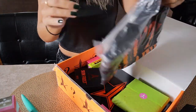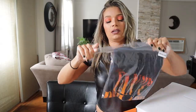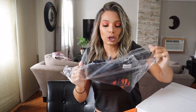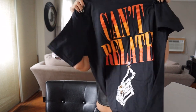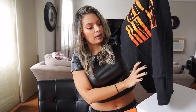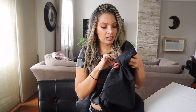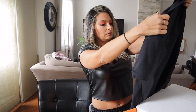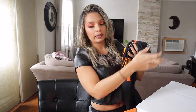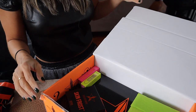A shirt. Ooh, I like this shirt. They did ask me for my size, so I kind of knew there was gonna be a shirt in here, but I didn't know which one. Oh my god, it's so cute. It's Halloween themed, and it has a little skull hand. This looks pretty big. I think I ordered a size medium. Yeah, it's pretty loose. It's cute, I like it. The colors are Halloween themed. All right, let's see what else is in here.